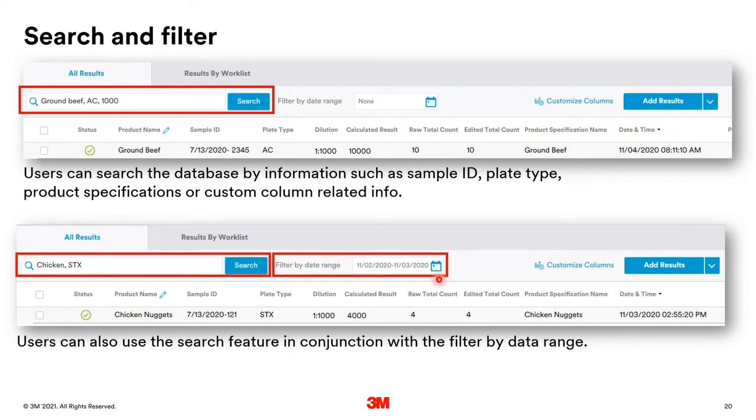Also, you can use other types of filters. For instance, apart from the date range, you can use the dilutions, you can use the sample ID itself, or then, of course, the product name.